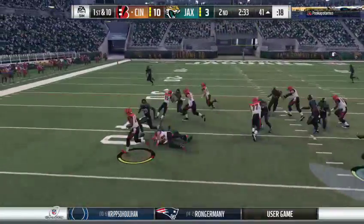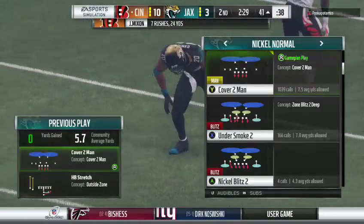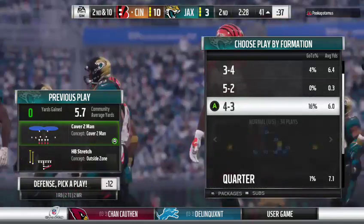Now Mixon. And nothing doing. He's immediately taken down at the line of scrimmage. Officially no gain on the play, and it's 2nd down.